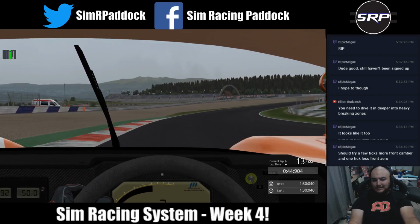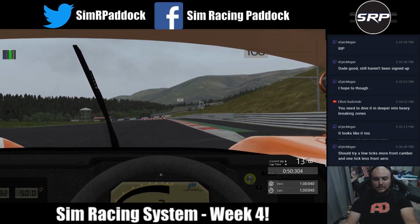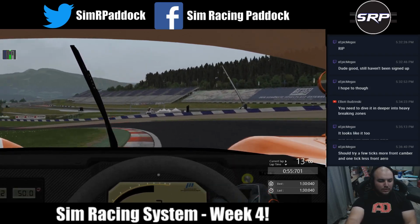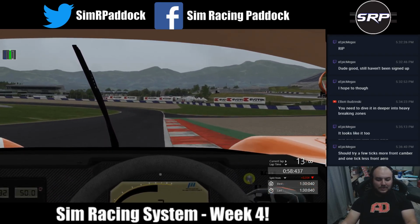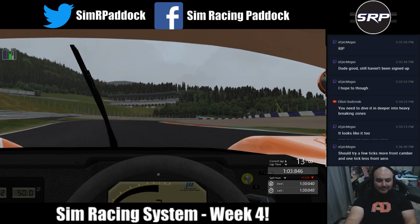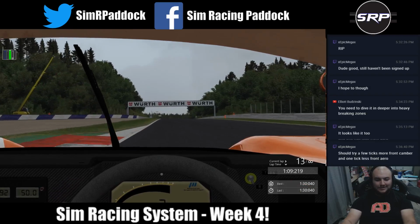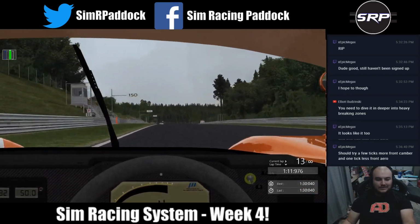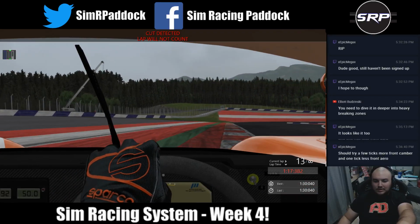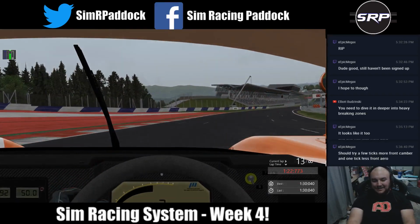A little understeer through that corner. Better apex there. Except I'm two tenths off because of that overshoot into turn 3. Fight the car. Got my foot caught on the brake pedal.